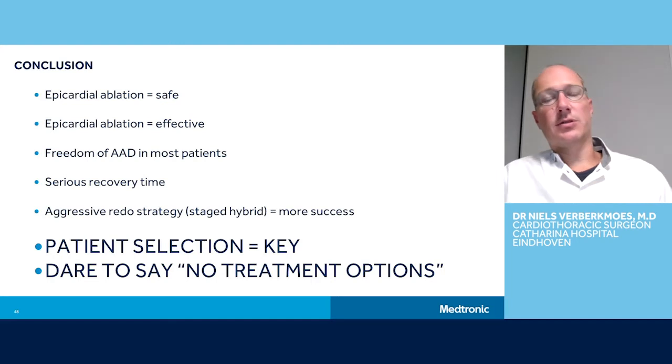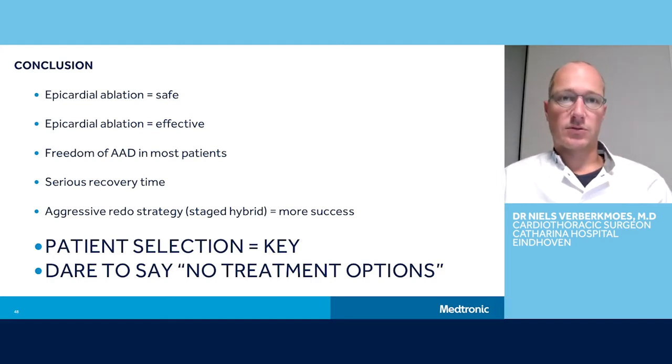So epicardial ablation is safe. You can discuss with your electrophysiologist that it's also effective. But of course, it needs some serious recovery time. And we follow an aggressive redo strategy, call it staged hybrid, in collaboration with your EP. This will give more success. But finally, most important is patient selection. Patient selection is key. And I think as a surgeon, which could be very difficult, is that we dare to say to a patient that there are also no treatment options.